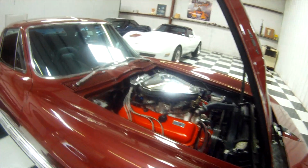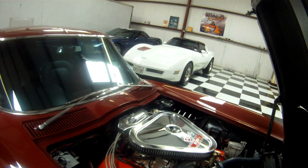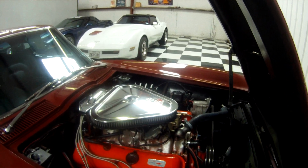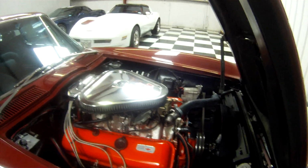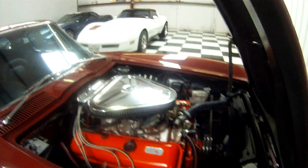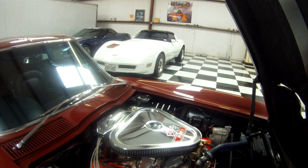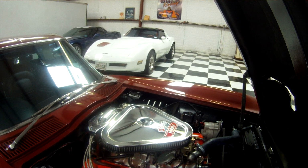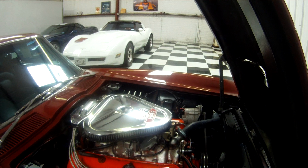Some of the factory parts, maybe a hose clamp might not be the perfect one, because I probably just got what I could find at the store. I noticed, I'm looking up here on the intake, one of them has got the wire band, and the other one's got like the screw type clamp. I think I put those on the water pump just to make sure those were super secure.